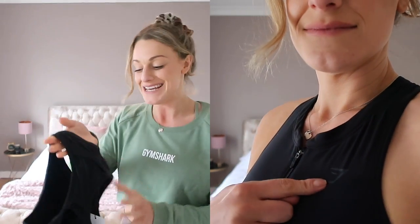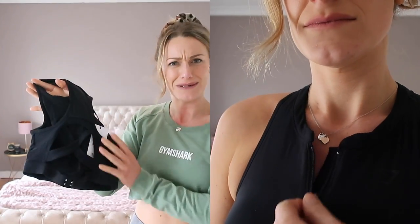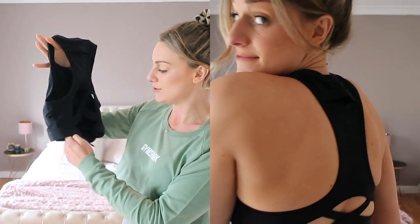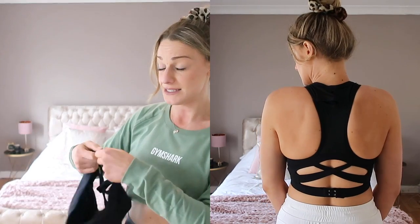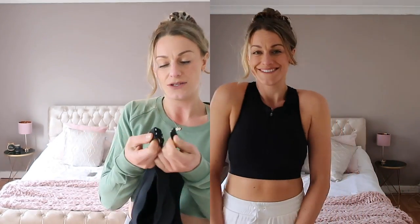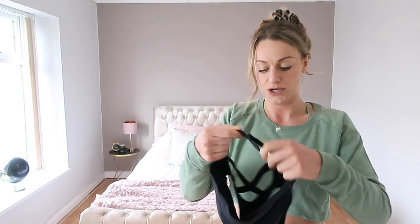What I love about this is the back. The front is super classy and then the back is a little bit sexy. It's got this crisscross back. It's really nice and I would say this is a really secure sports bra because it's got almost like bra straps to secure yourself in.